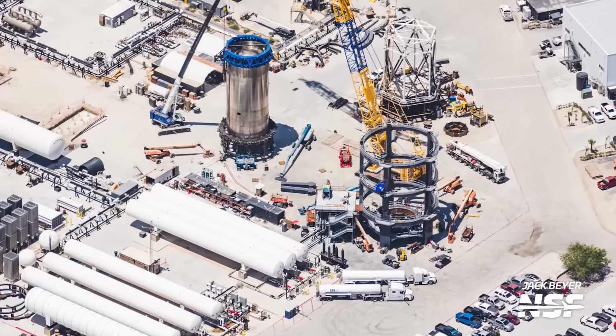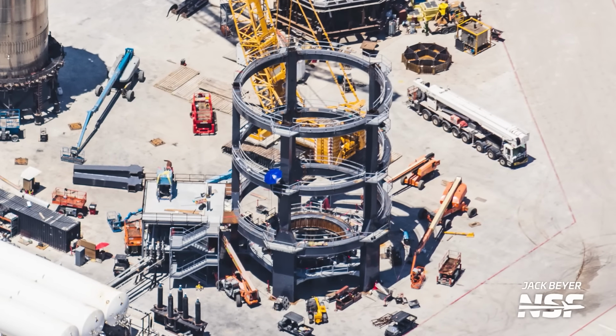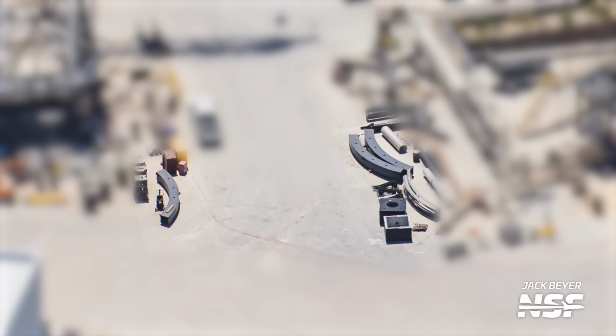Continuing with the new developments at Massies, we could see this week how the new structural test stand continues to grow with a third level now installed. We could see some pieces for what may be a fourth level for this stand, so this is probably not its final form just yet.